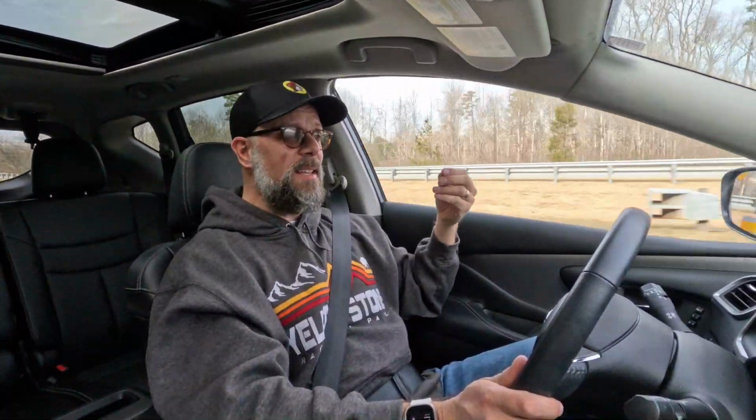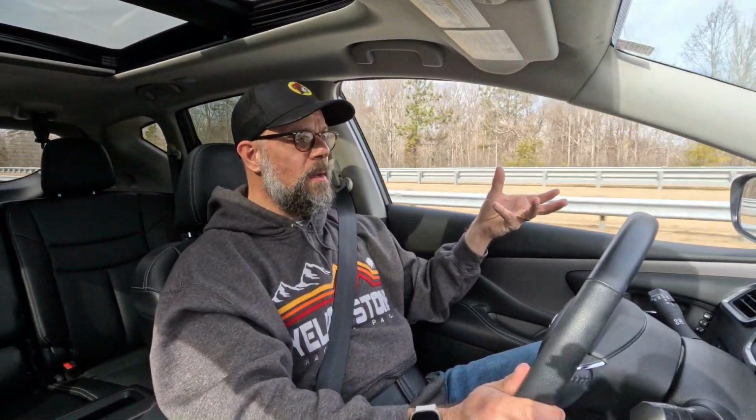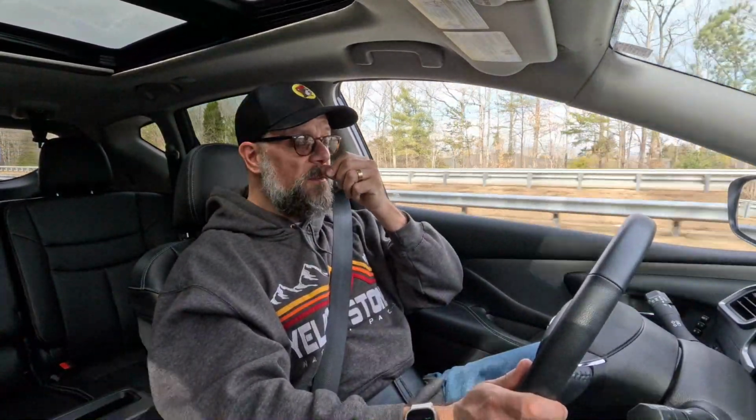Number 2, all of the luxury features on the inside of this thing. Bose stereo system upgrade, heated rear seats, and just the appointments are really, really nice for a vehicle at this price point. But number 1 might surprise you, the seat.